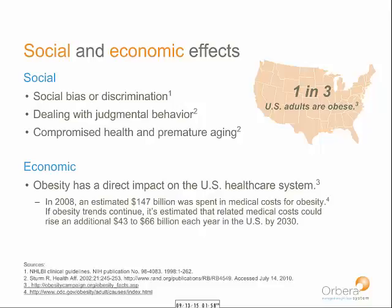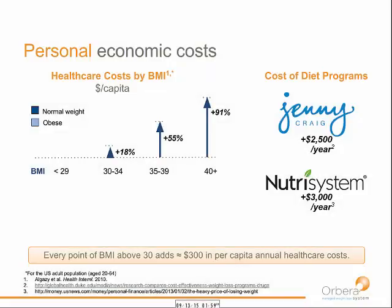Obesity contributes significantly to social bias and discrimination, and in addition, it places a burden on our healthcare system of nearly $150 billion per year. In addition to increased costs to the healthcare system, there are significant personal economic costs as well, as many popular diet programs can cost $2,500 to $3,000 and more per year.